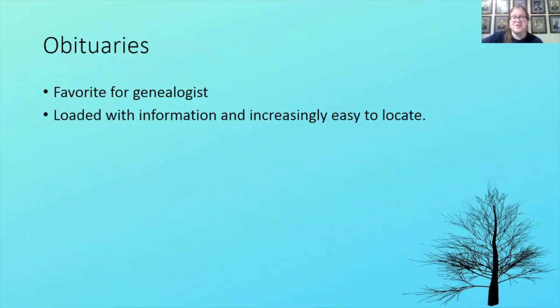Obituaries. These are a favorite for a genealogist. They're loaded with information and they're increasingly easy to locate nowadays with the invention of digitization and that whole movement of digitizing newspapers.